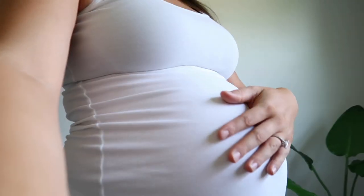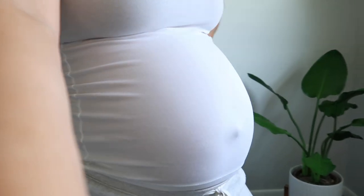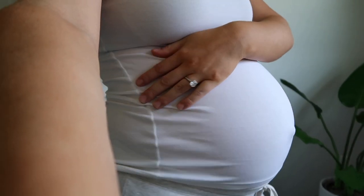Here's a little baby bump shot, almost 38 week baby bump shot. So we're getting big and huge, but it's one of the last things I have yet to do, so I thought I would get it done today. The boys are downstairs. I turned on cartoons for them for a little bit so I could come up here and get some things done.